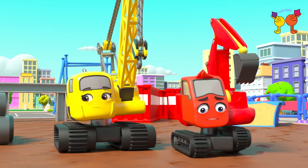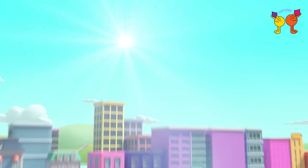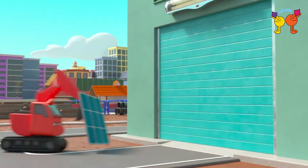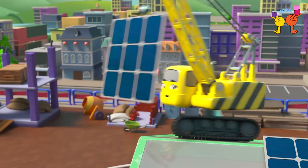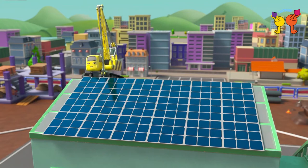How will they get electricity now? Wait, I think Dazey has a plan. The sun. They can use solar panels to make power from the sunshine. Very clever, guys. Dazey puts the last one in place. With all those panels, they should have lots of power.